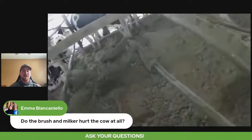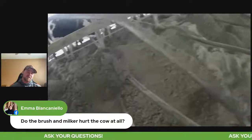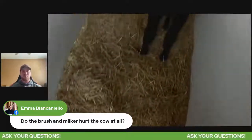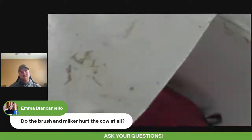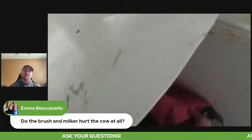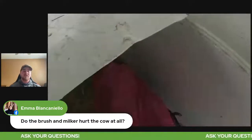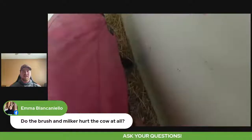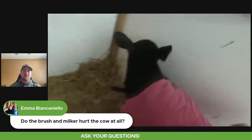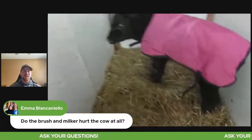On the milking robot, the cows really enjoy those brushes. They feel really good. It doesn't bother them one bit. They're very, very soft bristle. It's like a soft toothbrush. And the milker feels good as well because it's taking milk out of the udder, keeping pressure off the udder.